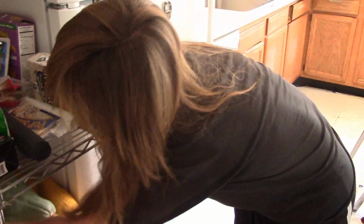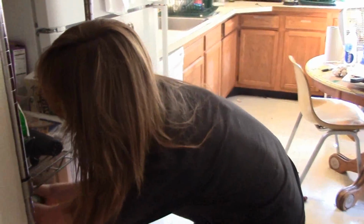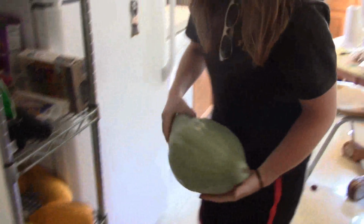These are just summer squash. No fancy name for them. We have a lot of acorn squash. A couple of plants of these. The blue Hubbard squash, the little one. This is the big guy. This is what they turn into.